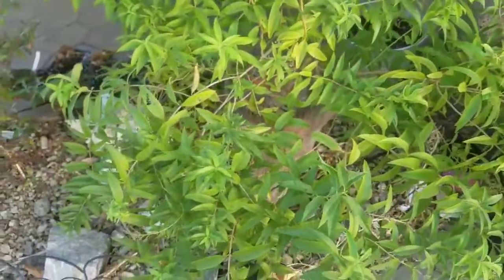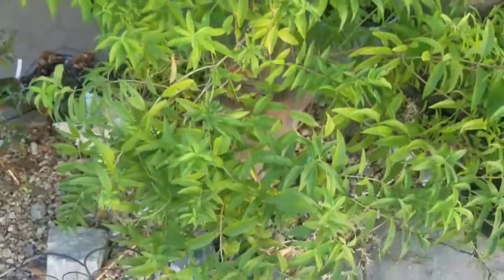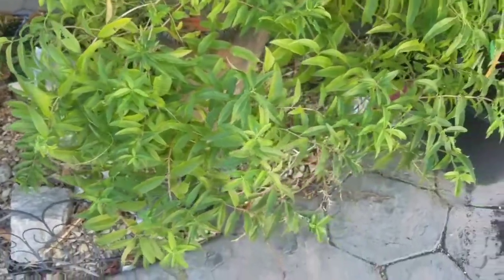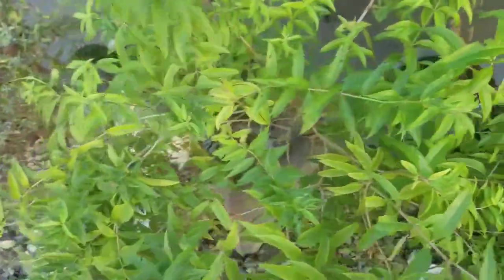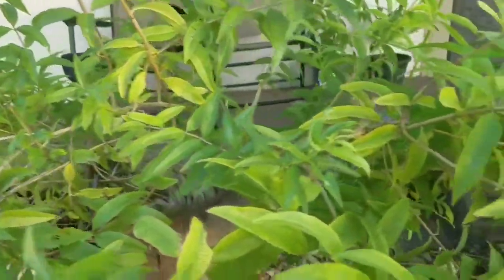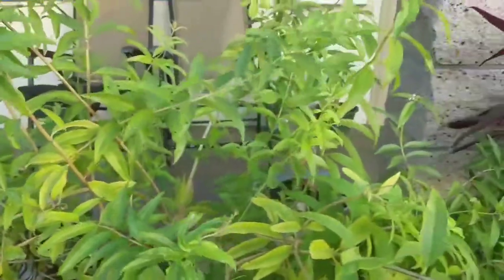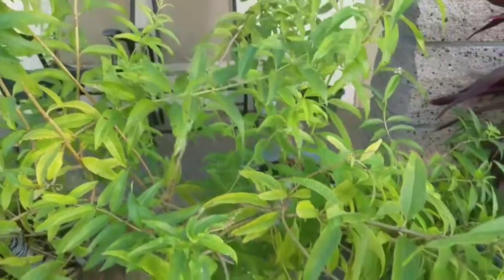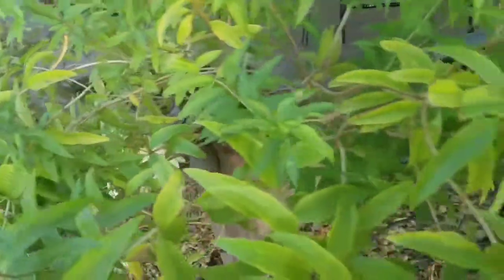Over here is the lemon verbena. It is long overdue to be harvested. We did go ahead and pinch out and trim all the flowers so we can get it to be more spread out. Now somewhere down here we actually have a praying mantis. From time to time, if I sit down and focus, I can find him, but ever since it was a baby, I've got it to survive here.